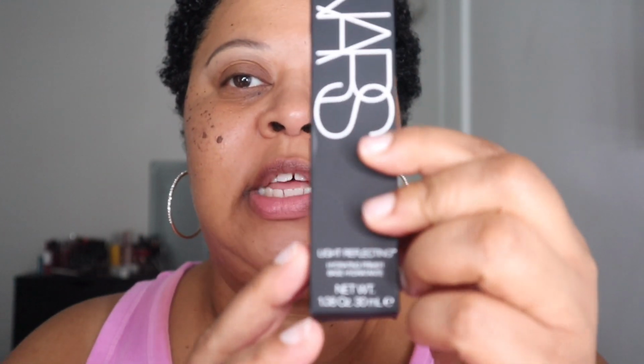Let's go ahead and get into this cute little makeup look because I think I did that. So the first thing we're going to start with is the Nars Light Reflecting Primer. This is supposed to give you a luminous base. Y'all know I like anything with luminous and glowing for my dry skin. It has hyaluronic acid, squalene, and it's translucent coverage, luminous finish.